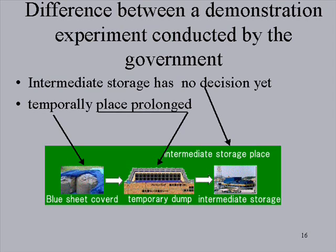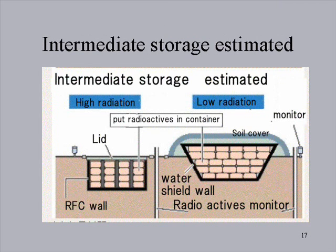Next, another public invitation leads to temporary space. It's the duty of each locality to offer the space. However, it is likely to take a long time because of the lack of an intermediate storage place. It has not been decided yet, right? That's right. So we call it a demonstration experiment. If storage becomes longer, a temporary space may collapse. Further, the dose of radiation is not written on the bags, so we can't recognize it any more. I'm sorry, I worry about it.